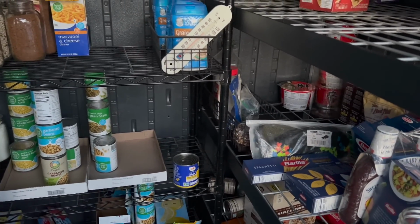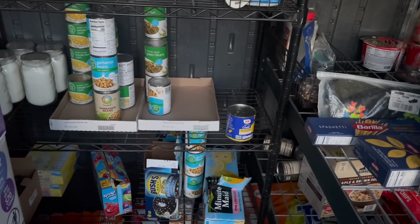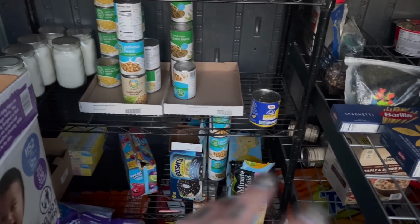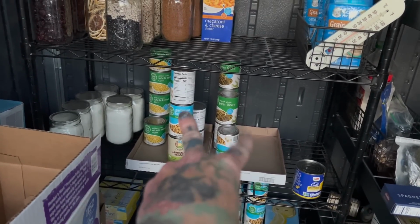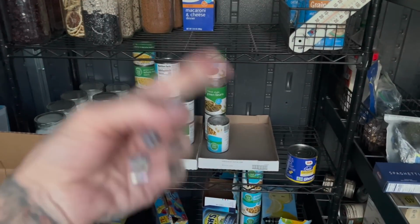Oh crap, I forgot about the coffee. Yes, that goes to the set power. We had 2 milks, not 1. But we had no butter. So I do need to stock up on vegetables. But I'm trying not to get too stocked up because, again, we're trying to cycle through things.